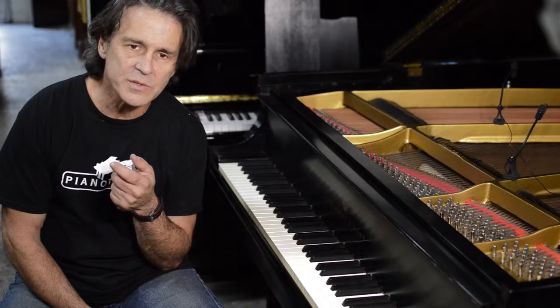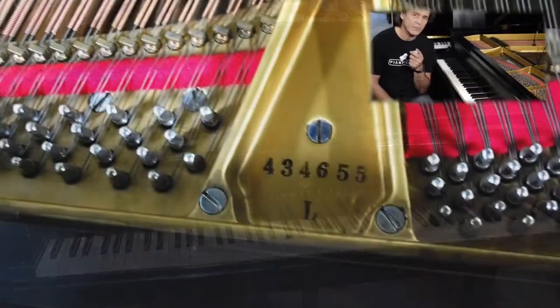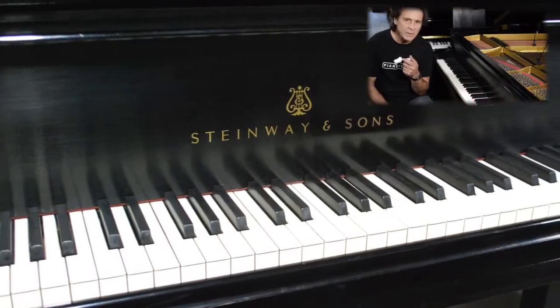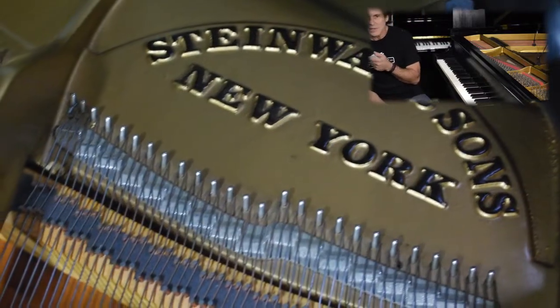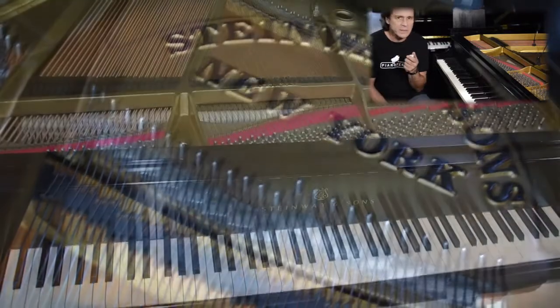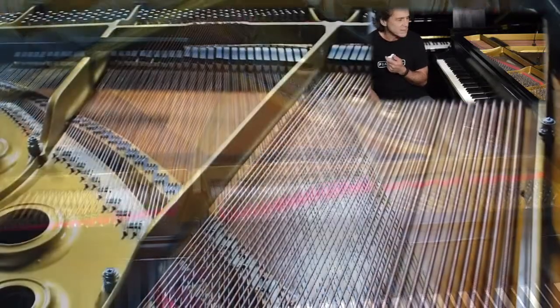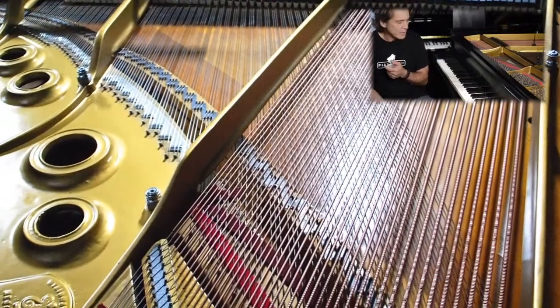You've just been listening to our 1974 Steinway L, 510 and a half. It's number 434-655. And hopefully you can hear in the video the power this 510 and a half has. It's really big on the bass and super rich sounding. Steinway has got that great Steinway growl in the bass, and really nice and powerful in the tenor and treble.